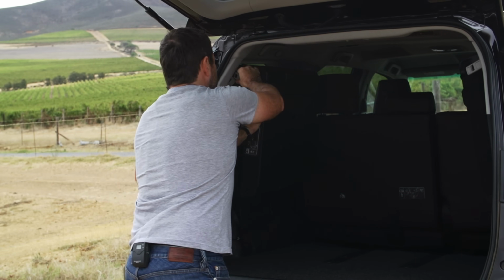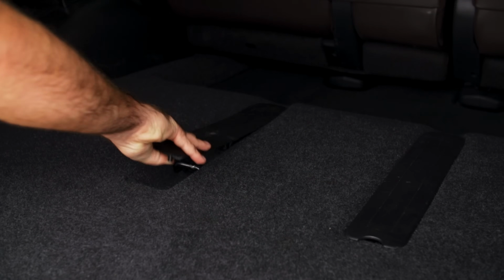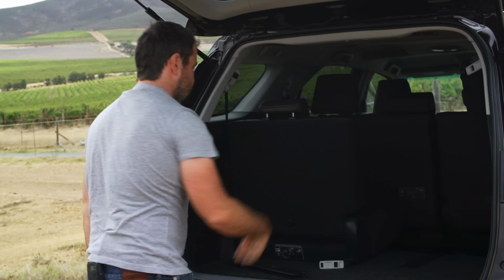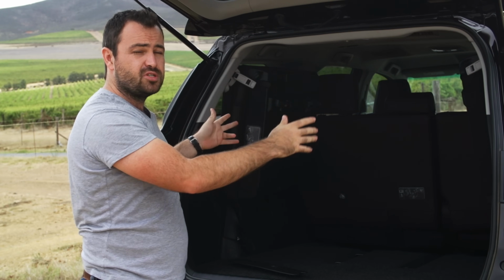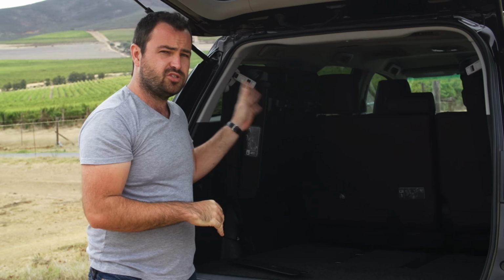You have to unclip them, make sure the feet are out, remove this protective rubber strip, and then drop them into place. There we go. But once they're out of the way, we've found that unless you're loading specifically wide items, the chairs in this position actually don't really get in the way at all. There are two little downsides, however. It creates a blind spot on your left and right side, and also if you haven't got them strapped in perfectly, they can bang about a little bit when you're off-roading or on a very bumpy road.